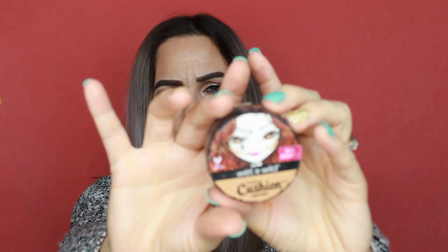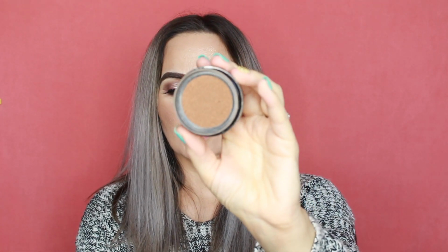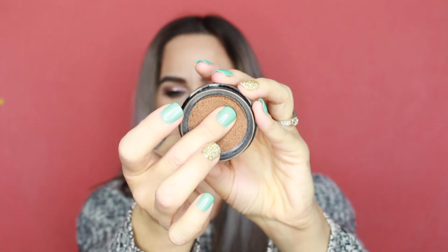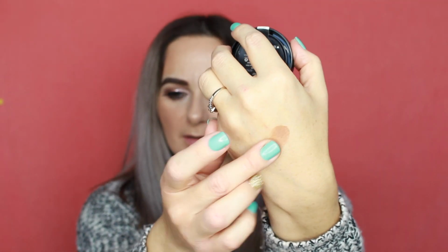So it's right here. And this is in the color Cafe Au Soleil. And basically what it is, a product like this, it is a cushion like this. And guys, this formula, like, I blended it out on my hand. Don't know if you can see it. I am wearing it today. It is just so easy to blend.